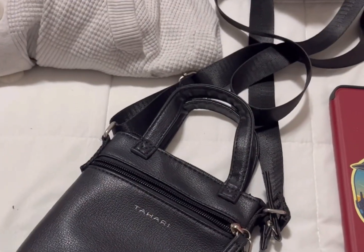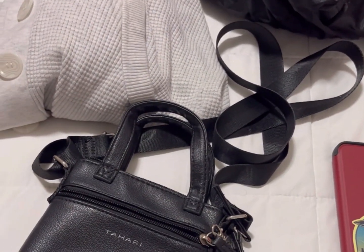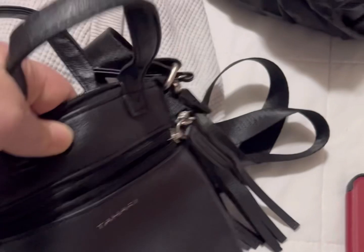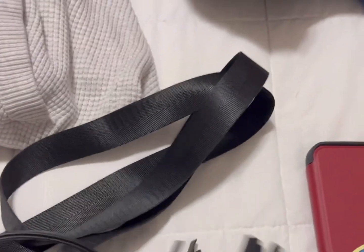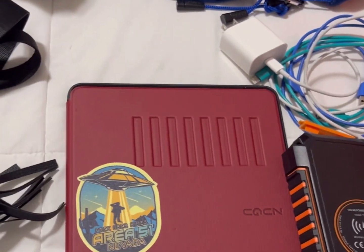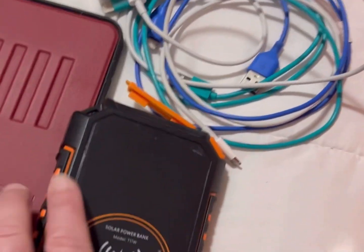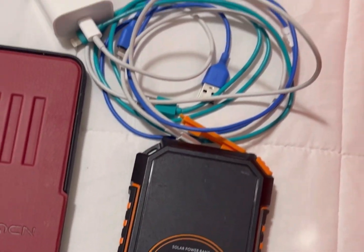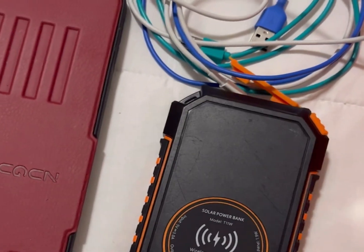Now I always use a crossbody purse in a small size because you're less likely to get mugged with that kind of thing, and it fits everything. Your phone, your credit cards, your passports. So I've got my passports right here. Chapstick, gum, all that kind of stuff. Here's my iPad, and then this is actually a solar portable charger. So you can plug your phone or laptop or iPad into it to charge it, and it just charges itself with the sun.